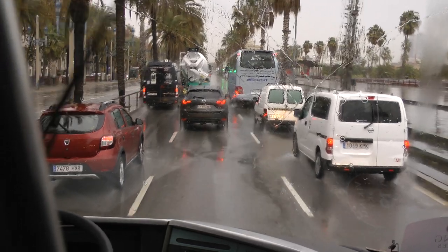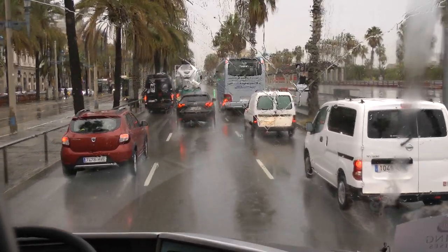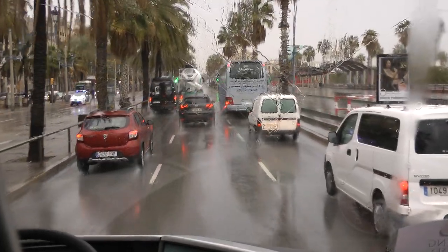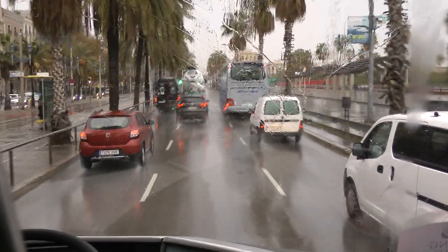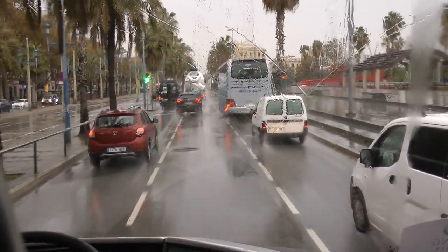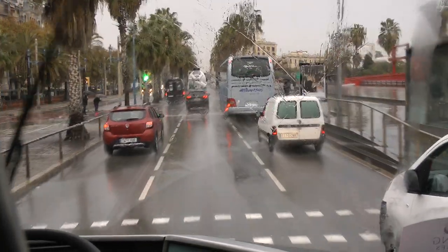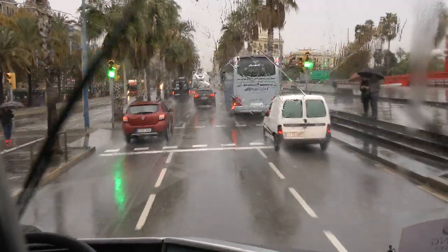At our left-hand side, the oldest part of Barcelona, the Gothic Quarter. Inside the Gothic Quarter, we have the Roman city, founded in the year 217 BC. Our short walking tour will be basically in that Roman city.